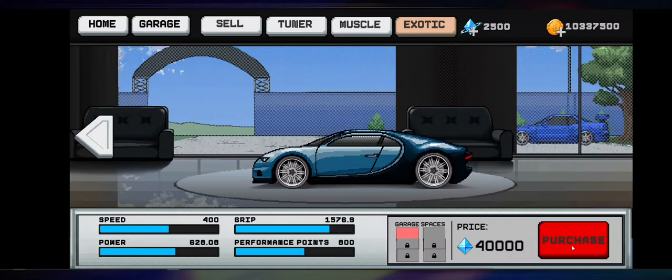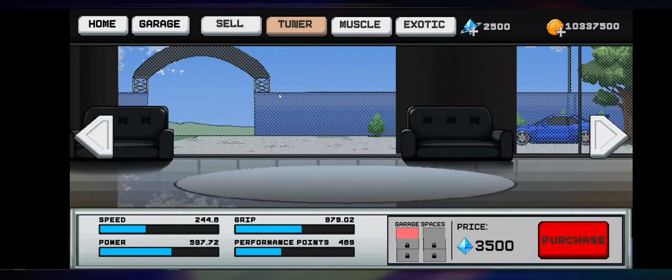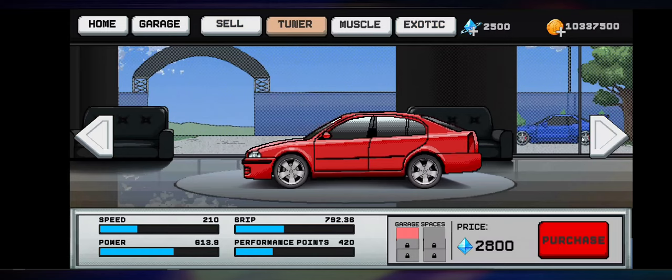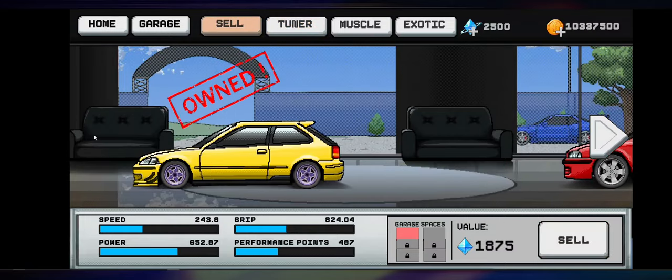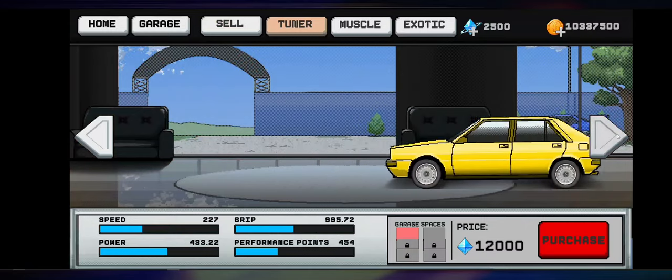Bugatti. And yeah, so that's all the cars in the game for right now, but I'm sure they're going to have more. Let's go with a tuner and just make something real quick. I don't have this alpha yet. I don't have enough money for any of these. I only have 2,500. Oh, you have to buy cars with diamonds.